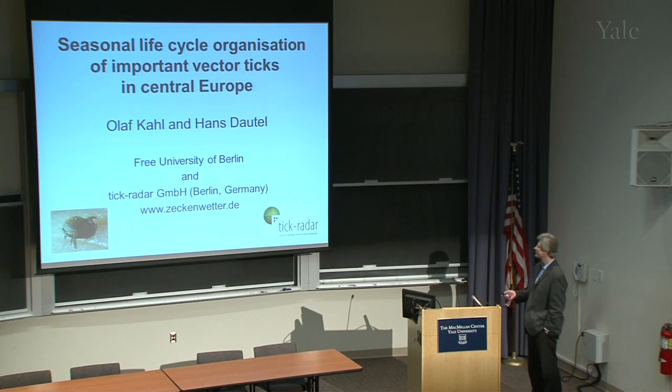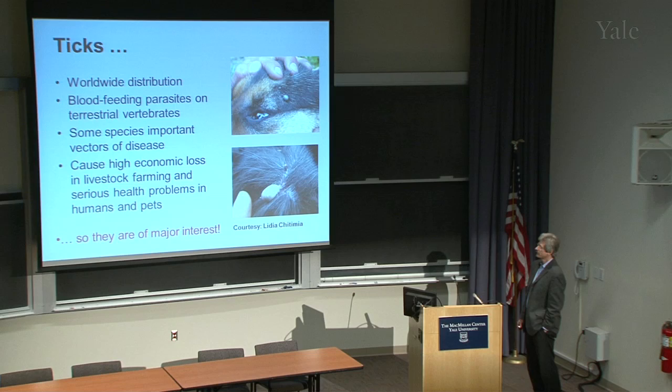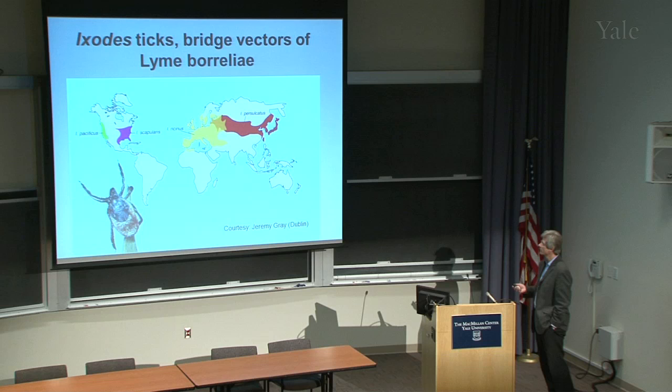Ticks are distributed worldwide, and as blood-feeding parasites on terrestrial vertebrates, they are especially qualified to be vectors of disease. They cause high economic loss in livestock farming and also serious health problems in humans and pets. So they are of major interest, like mosquitoes, for example.